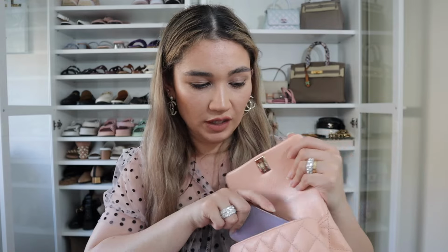So I use a small size phone. This is the iPhone 12 mini. If you use a Samsung flip phone, then you'll be fine with using the extra mini Coco handle. It fits just fine. So I'm going to put that at the back pocket there.